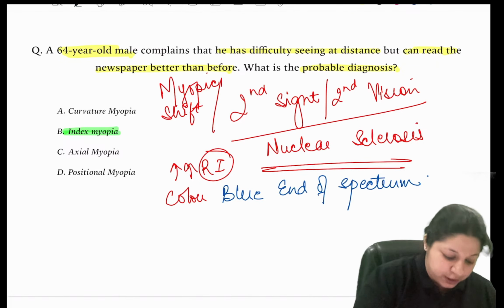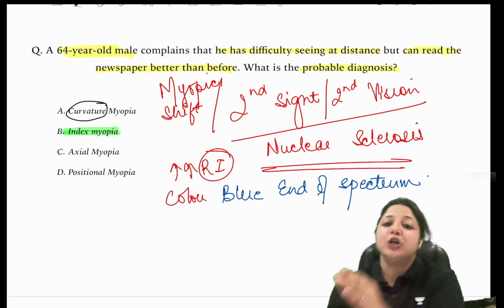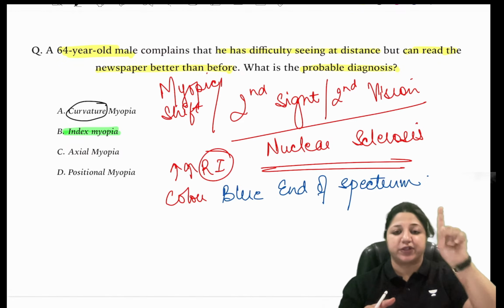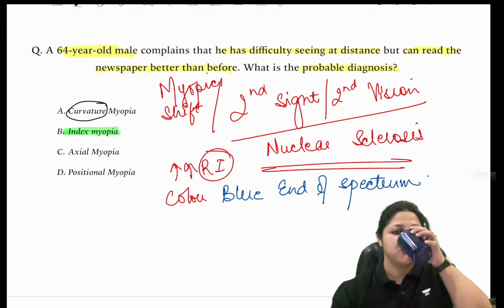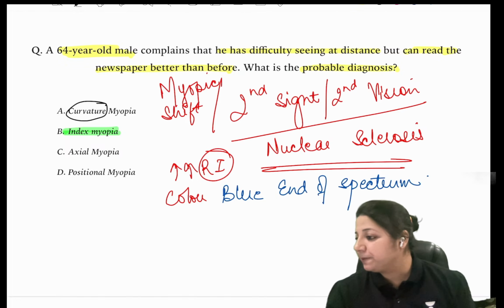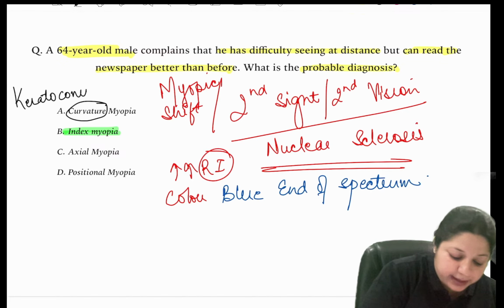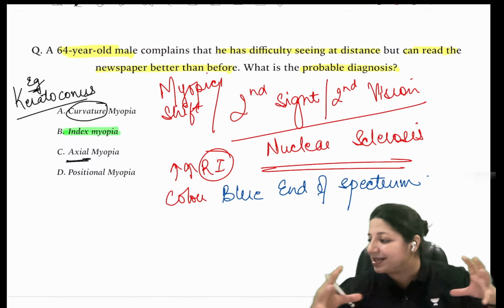Now coming down to the other options, when we talk of curvatural myopia, in which disease do you get it? Curvatural myopia is when there is a change in the curvature of the refractive surfaces. We have two refractive surfaces, one is the cornea and one is the lens. So where do you get to see curvature myopia? An example is keratoconus. Axial myopia means when there is an increase in the axial length.